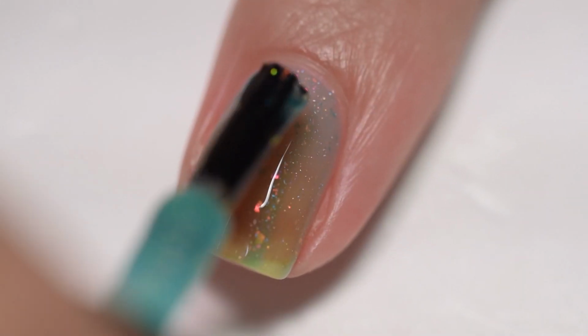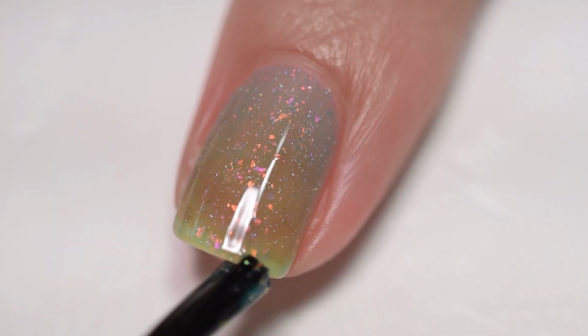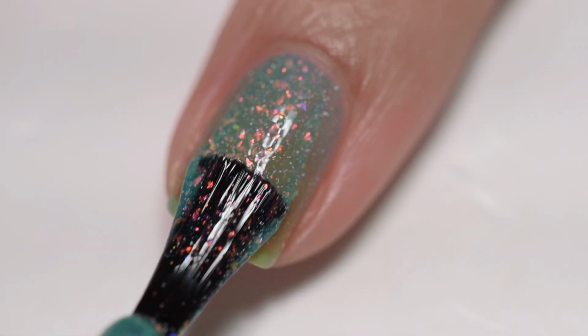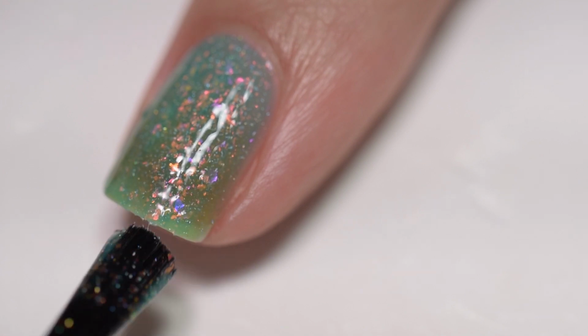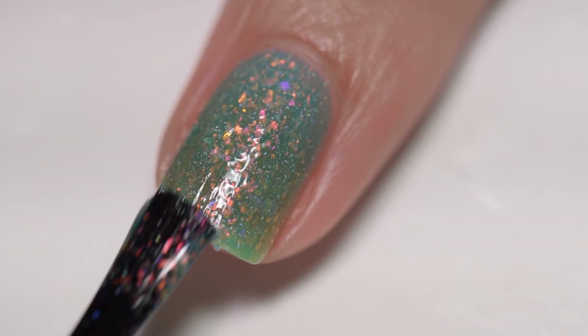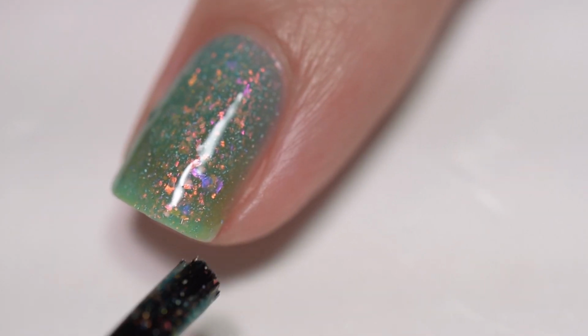This polish had a wonderful formula. It went on very smoothly and very evenly. It stayed exactly where I put it. I had no application issues at all. I had no running, no pooling. There was no staining. This polish didn't dry textured, and it will not be difficult for you to remove.